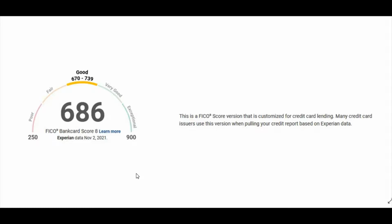But credit limit increases posted, and an auto loan posted. And I believe the real estate loan posted too. I'd have to double check. But I'm saying that because I also have another score update. It came 2 days later after this.